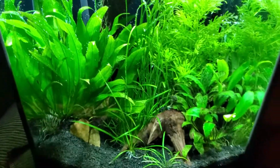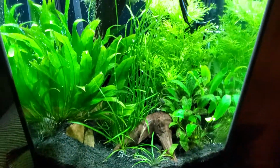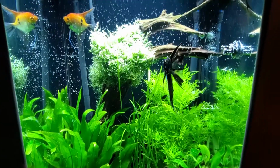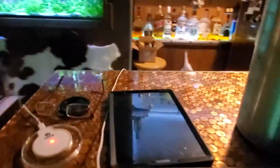And I'm not running a lot of CO2. I'm maybe running 2 to 3 bubbles a second. And you don't need much. But it does work. It's not hard. Just invest in some decent stuff. Don't bother with that little Fluval cartridge kit, because it'll be out in a week, and then you're going to want $20 a week for it, and that's just stupid.